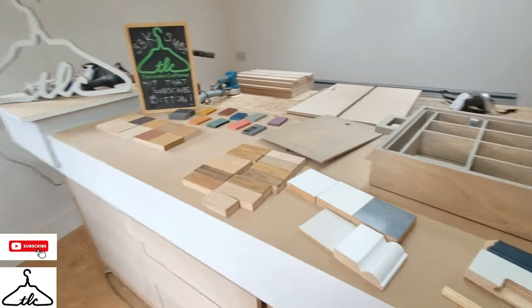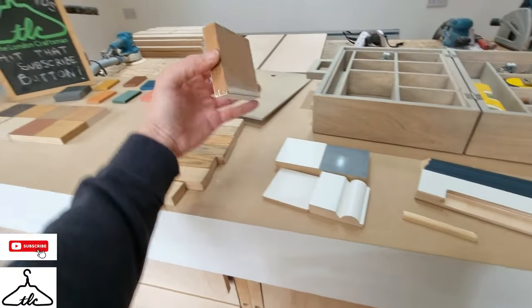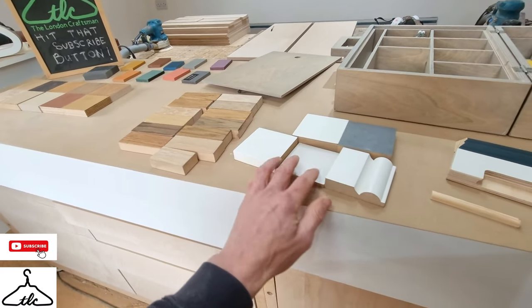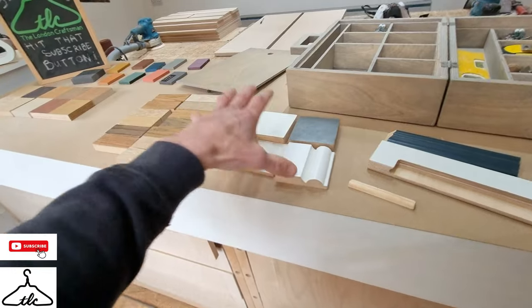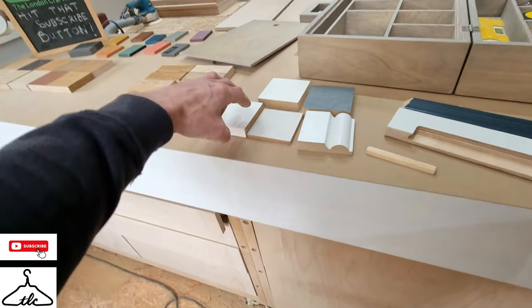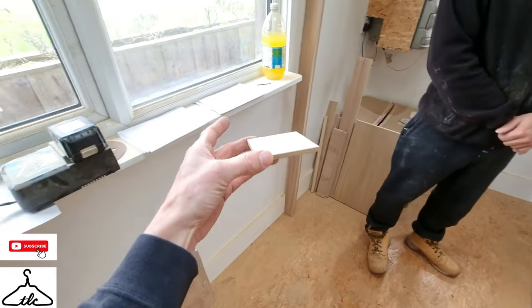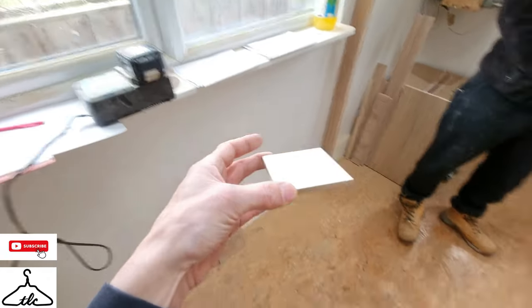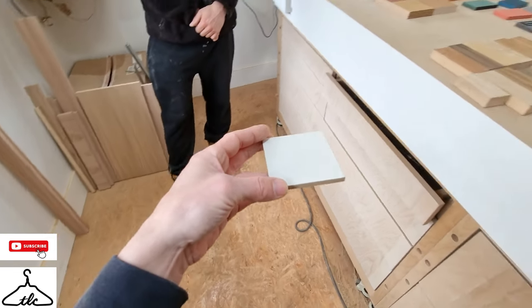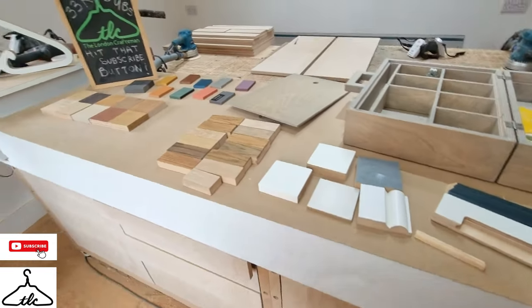Let's go over these bits. So, yeah, it's just a standard piece of MDF sprayed up. So it's an eggshell finish for us on all the MDF mostly, or a silk. And we get a really nice finish. I'm not sure if you can see the sheen, but yeah, it's a nice shine, okay? And it's slight texture on it, but it's very good for an airless sprayer.